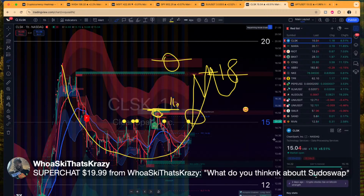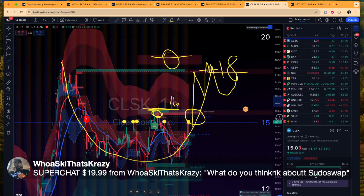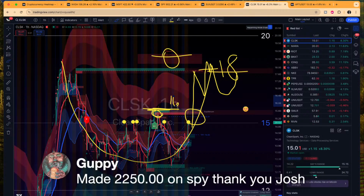So this could be setting up nicely for next week. I would say that I see risk in this chart. I see opportunity and risk. The opportunity is slightly more favorable than risk. So I guess you could say I'm bullish on CleanSpark, but I'm not in it. So take that into consideration, because obviously I've got trades I like better. Guppy made 2,250 on the SPY, and I am thrilled.